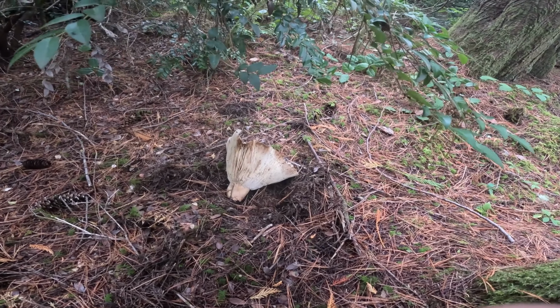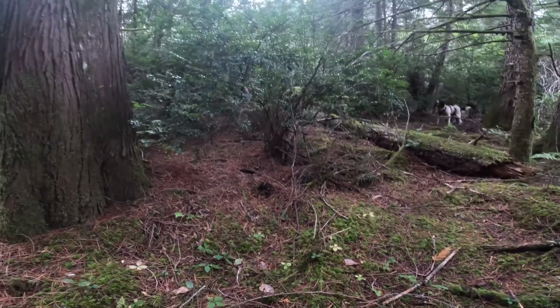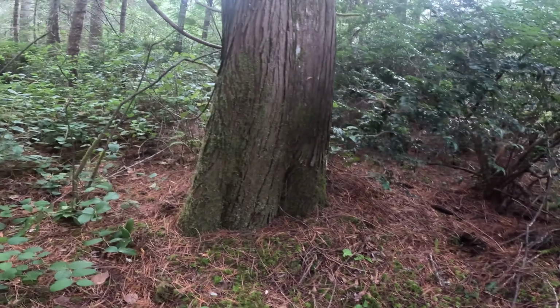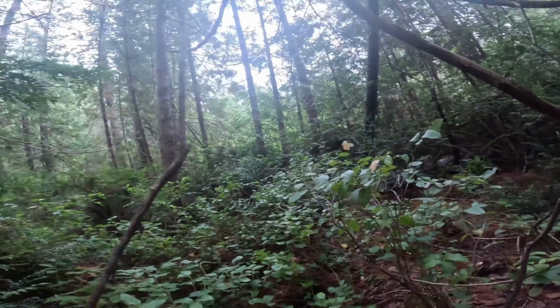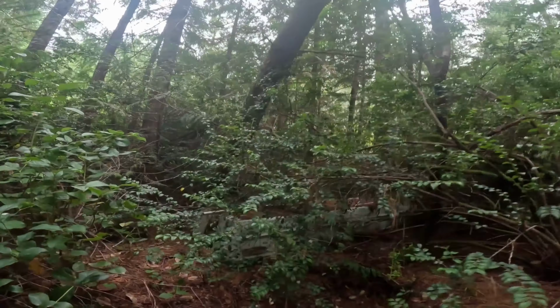Here we are back at the giant Russula, my mushroom waypoint. We are back where we started. There's a boat back here, but I don't think it's been used in a long time. It's got a lot of needles on it.